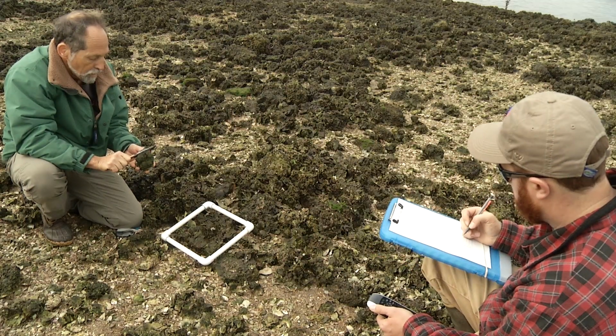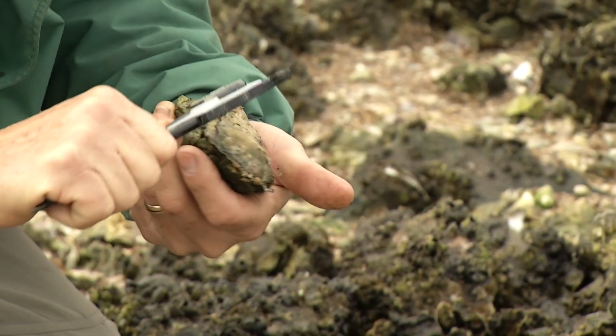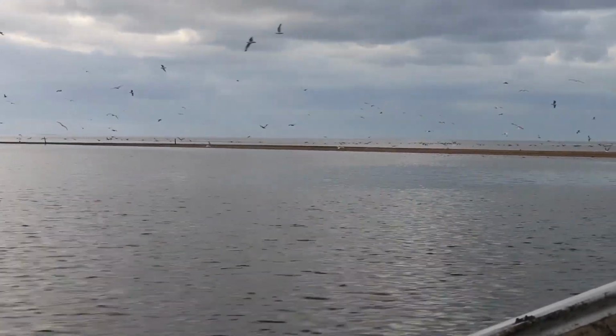We've done a lot of measurement before we put the reef in, but this is really where we get to see what happens to salinity, what happens to oysters, and maybe even what happens to fish and birds. So we're excited about it.